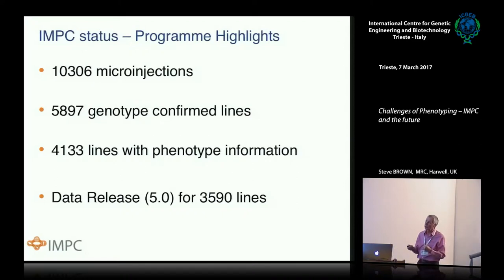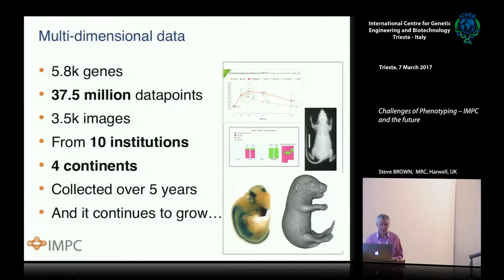And before Christmas, we did a data release. This was data release 5.0 on around 3,500 lines. So already you can see that if you compare with the EUMODIC project, we've gone up a log scale in terms of the amount of information and genes that we've been analyzing. And this is really multidimensional big data.